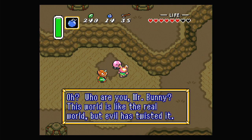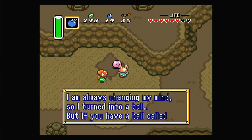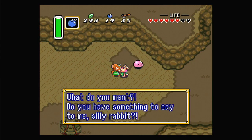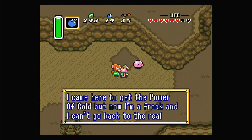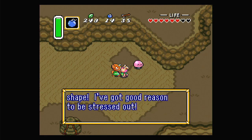Oh, who are you, Mr. Bunny? This world is like the real world, but evil has twisted it. The golden power is what changed your shape to reflect what is in your heart and mind. I am always changing my mind, so I turned into a ball. But if you have a ball called the Moon Pearl, you can keep your original shape here. What do you want? Do you have something to say to me, silly rabbit? I came here to get the power of gold, but now I'm a freak and I can't go back to the real world. If only I had the Moon Pearl from the Tower of Hera, I could go back to my original shape. I've got good reason to be stressed out, so back off. Shoo shoo.